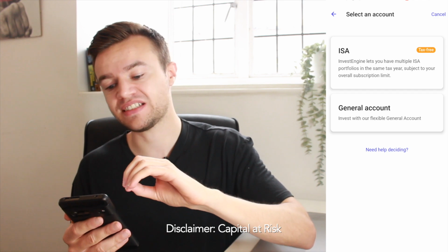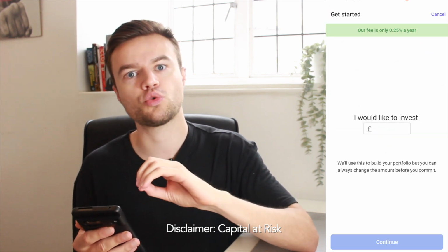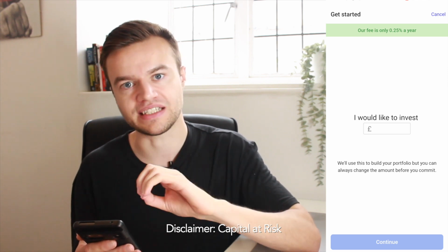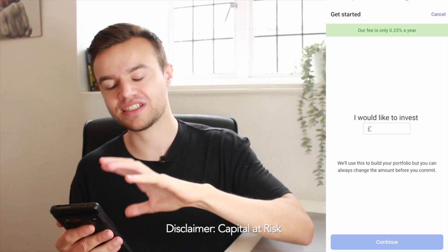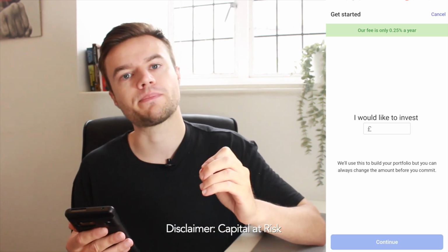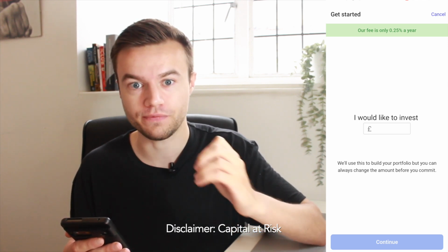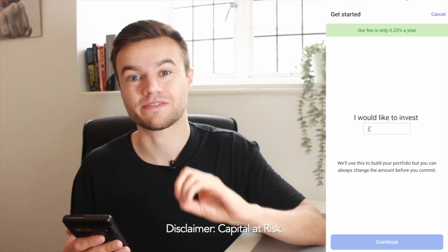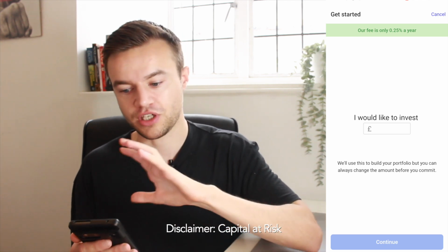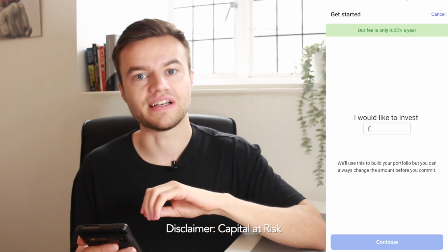And at the top here, InvestEngine makes their fee super transparent for the Manage For You service. It's 0.25% a year, so it's a 0.25% annual percentage platform fee. And this, relative to other robo-investing services, is very good. For example, Wealthify charges 0.6% as an annual platform fee, Moneyfarm 0.65%, and Nutmeg 0.75%. So don't be put off by this fee if you want to go down the robo-investing service route.